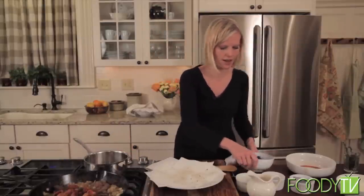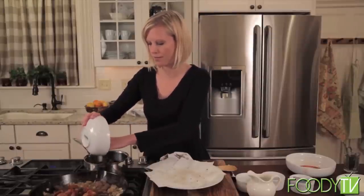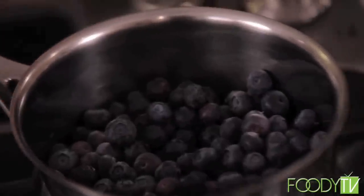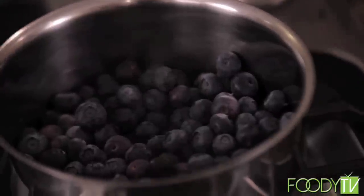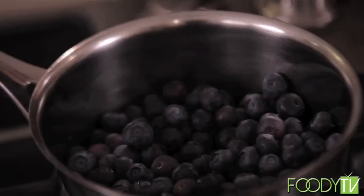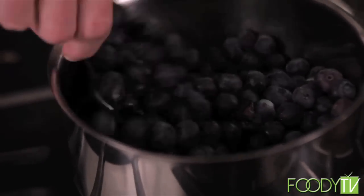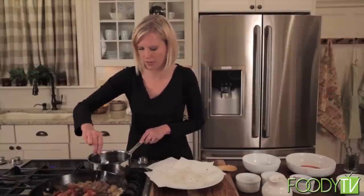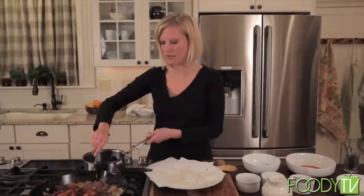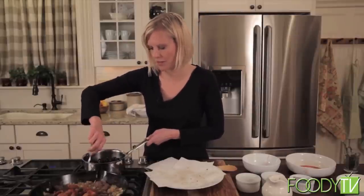Just turn on your heat and add your blueberries. Fresh is better, frozen will work. Sometimes you actually need to add a little water if you have fresh. It just kind of helps them soften and break down. Which I'm gonna do to expedite the process. Just a little water. And they shouldn't take long, just until they kind of plump and soften. And I think blueberries is also a very classic thing to put with liver. You see it a lot in French cooking.